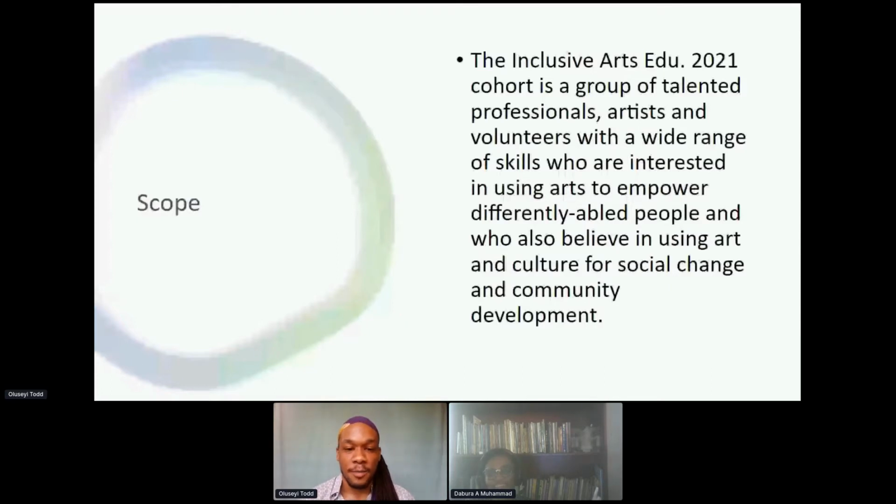Just to recap this slide in case you didn't hear, because I'm not sure when it cut off. Our focus is to create art programs that include special needs persons, to let them know that they are capable and able to do all the various things that they see other persons doing, playing music, and creating all these different forms of art.